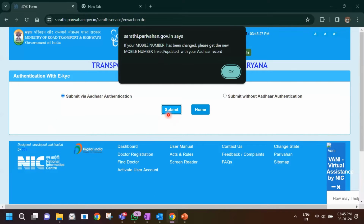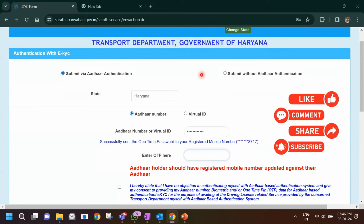After choosing this, it says if your mobile number has changed, you have to make sure your mobile number is the same as in your Aadhaar card. So make sure, because you'll get an OTP on that. Make sure your number is correct. If not, choose the other option. If you have your mobile number correct, it will show you your state. You'll put in your state, Haryana, put in your Aadhaar card number, and then an OTP will come on your mobile, right?